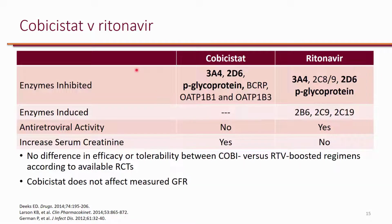So when it comes to the pharmacokinetic boosters, we have cobicistat and ritonavir. Cobicistat is actually not an HIV drug, so it has no activity against HIV. Ritonavir itself is a HIV protease inhibitor. However, we don't use it for its protease inhibition because we use a lower dose. It's such a potent inhibitor of these enzymes that we use it at suboptimal doses. So 100 milligrams of ritonavir is not enough to be active against HIV, but it is such a potent inhibitor of these enzymes that we use it to boost the concentrations of other protease inhibitors.